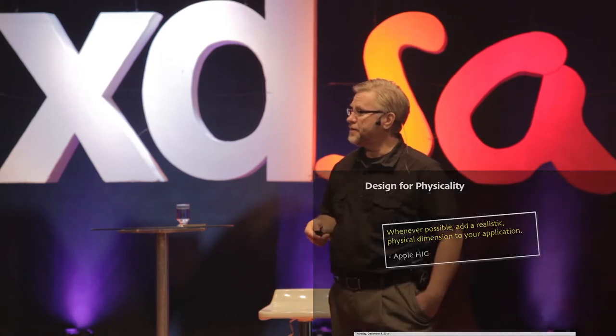So the Apple interface guideline, I think Mike is probably in the audience somewhere cringing for Microsoft: whenever possible, add a realistic physical dimension to your application. So this is where it gets fun, because Mike spent a good bit of time preaching against metaphors, right? He told you how evil metaphor is.